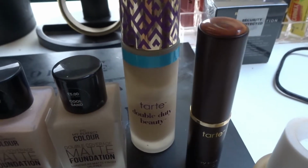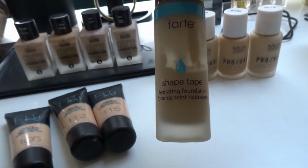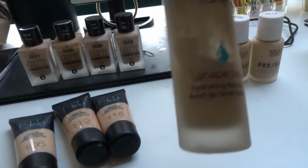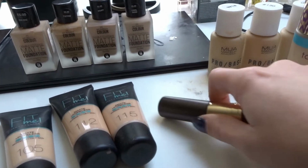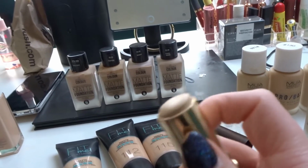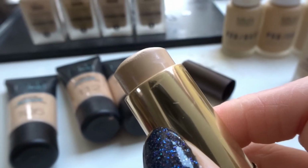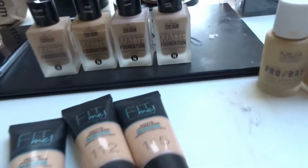Anyway, these Tarte ones, this is probably expired. I feel like I've had this for a while. This was the Shape Tape foundation, and actually I remember this being quite drying, so that's probably why I didn't use all of it. And this one was the Tarte Clay Stick foundation, which I learned does not work very well on my skin. It just kind of separates. It's just not very good for my skin type, which is combination, so we can also just bin those as well. Right, now let's just bin them too.